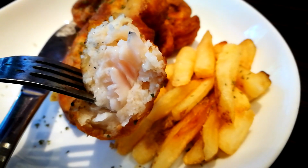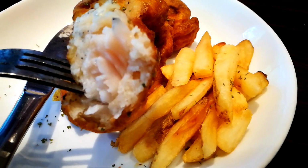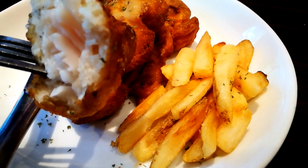One last bite. One last bite of fish and chips, then we'll go for our desserts.